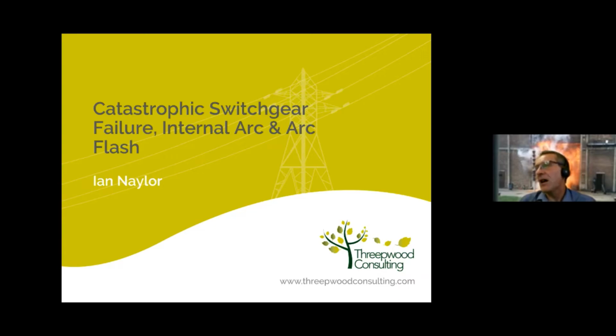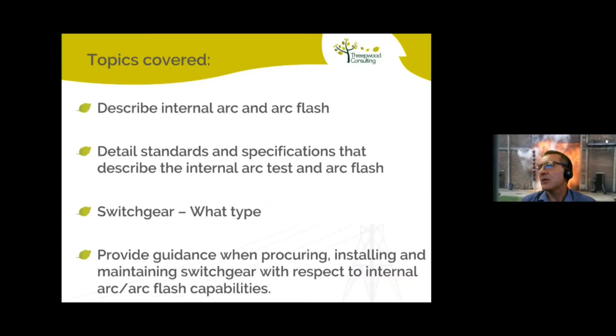The topics we're going to talk about this morning are in the white paper, which Richard mentioned, and I'm going to talk about basically the main standards about internal arc around the world, which are two main standards really, the IEC 62271-200, and then in America there's the IEEE C37.20.7 standard for internal arc.